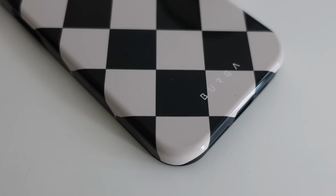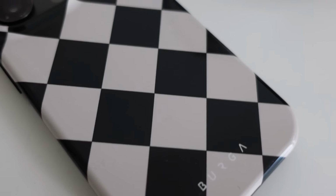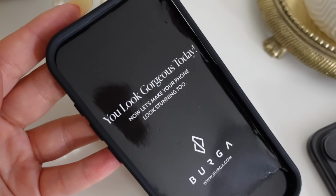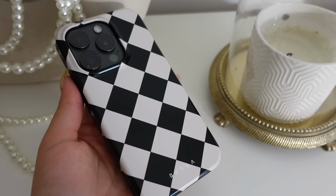Oh my god, I'm so excited to try this one. This phone case looks so chic, very Parisian chic, very classic black and white. And my phone is black as well, so I love it. So this is one of their tough cases. It has a very slim profile and it's so comfortable to hold. And also the camera is protected by the raised case bezels.